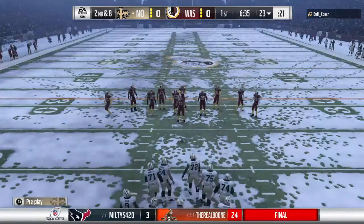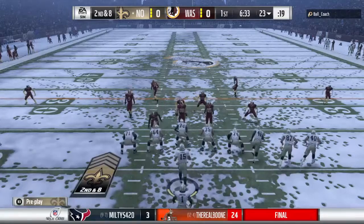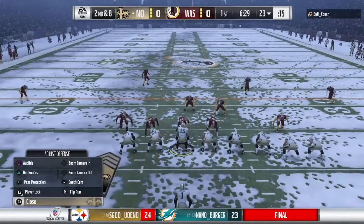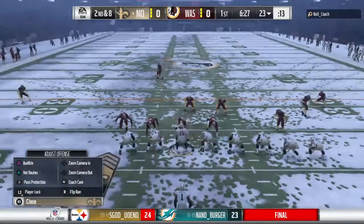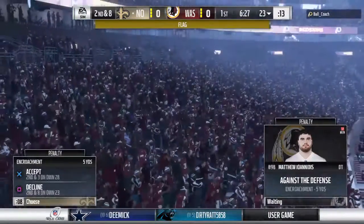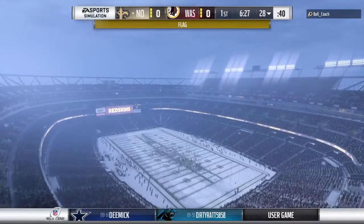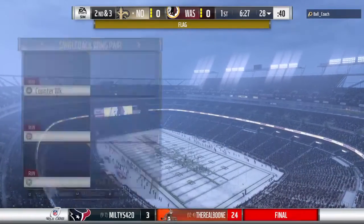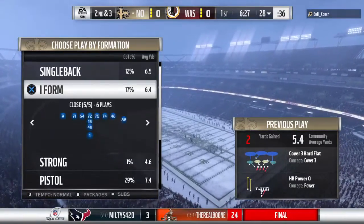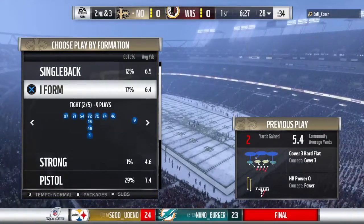Second down, 8. Hurry up. Here we go. Now flags will come in. I think this one's going to be on the defense for jumping. Yeah, the movement there coming from the middle of the line. And you understand he wants to get off the ball quickly, but the ball's right in front of him. He has to watch it move first.